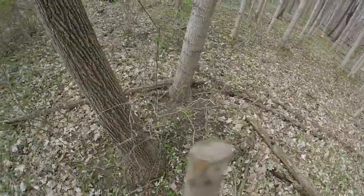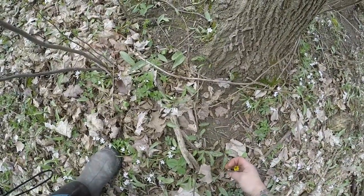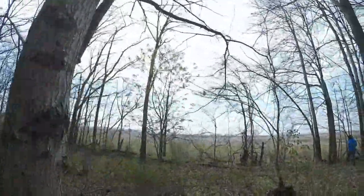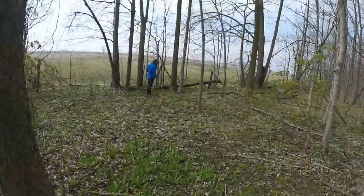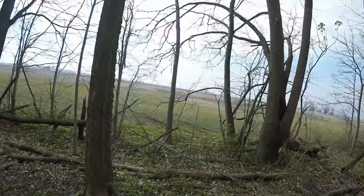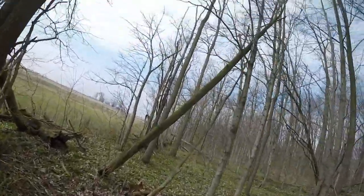Good sign. Look at this beautiful little flower. A pretty wildflower, and a nice little spider there. Pretty little white or yellow flower sticking out. Well, we found some mushrooms. Let's find some morels.